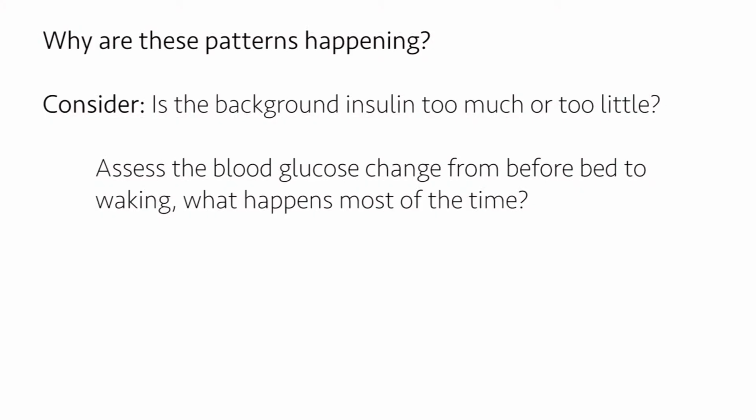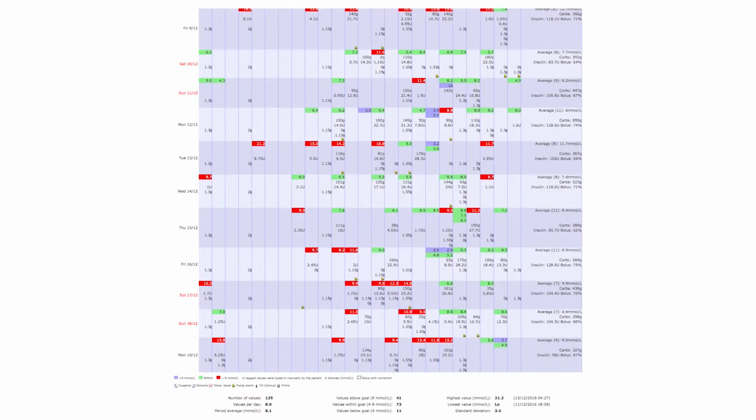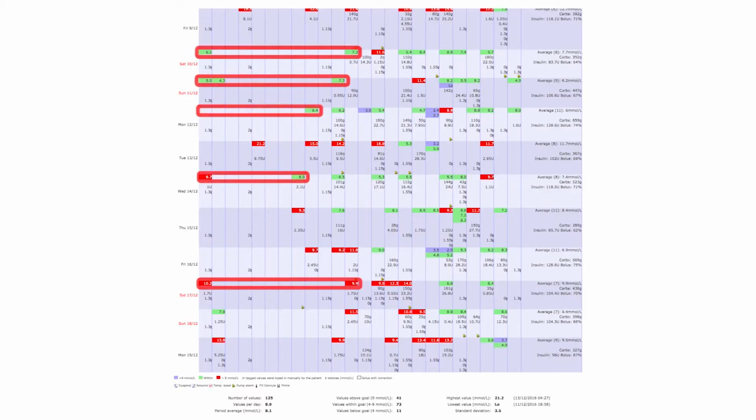Is the background insulin too much or too little? Assess the blood glucose change from before bed to waking. What happens most of the time? In this example, most of the time, the blood glucose level at bed remains similar through the night and the next morning. This suggests the basal rate is okay.